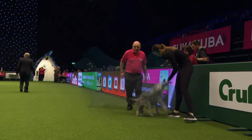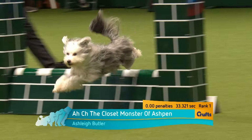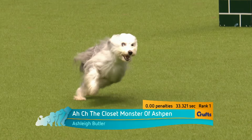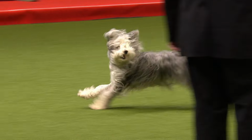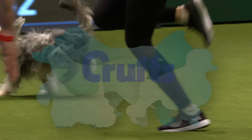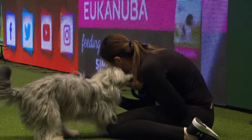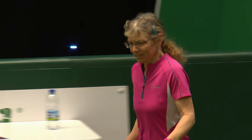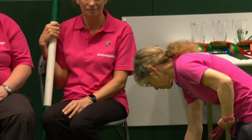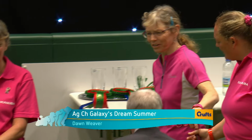33.321 goes into the lead. Well done. Goes into the lead by a second, in fact. Which doesn't sound a lot, but believe me, in agility terms, that is a lot. So, here we go. With the next dog, this is Dawn Weaver with Summer. Collie Cross Papillon. Agility champion, Galaxy's Dream, Summer.